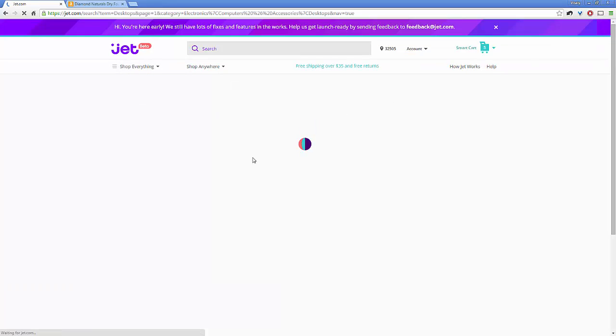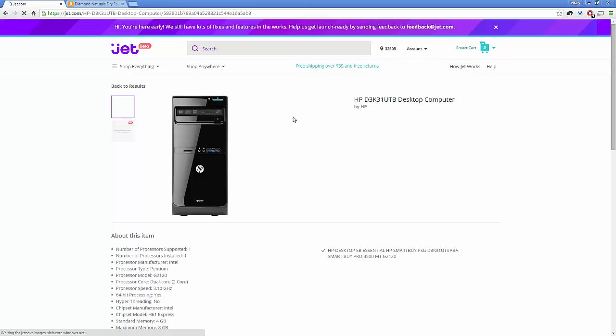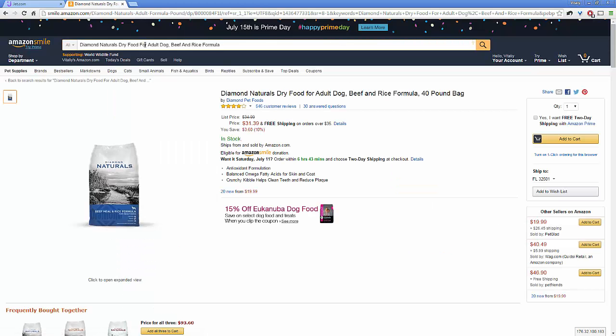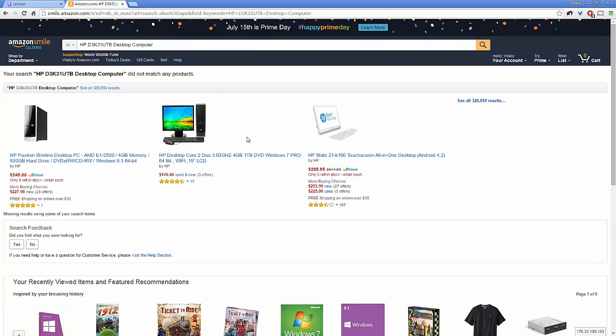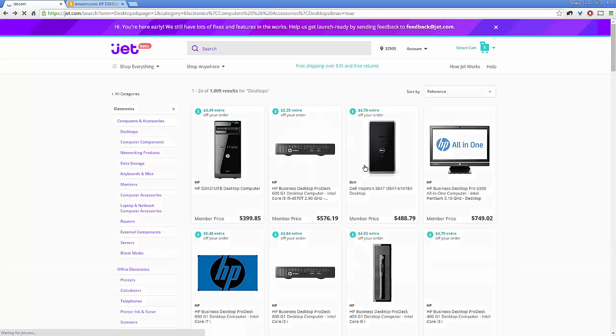I've been looking at random stuff. Let's see, this exact computer. You don't really save much. Well, $25. That's pretty substantial. You've got to make sure that model adds up exactly. Yeah, those don't look like the same model.